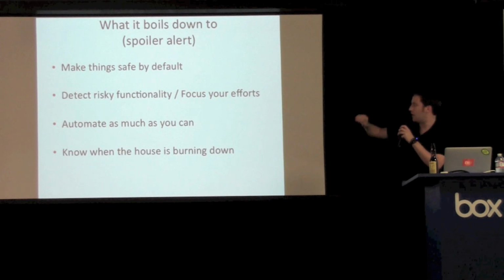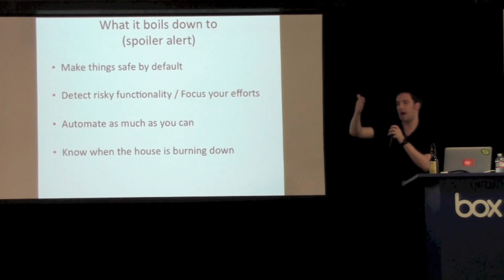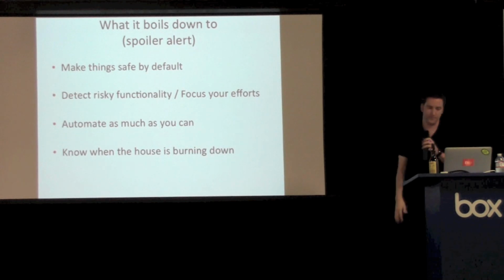And then finally, how can I do things like graphing and alerting, and know when all of my previous sections have failed? So at each point throughout here, how do I start with one thing and try to make it safe? And then how do I know when that has failed? And try to catch things at each point throughout.